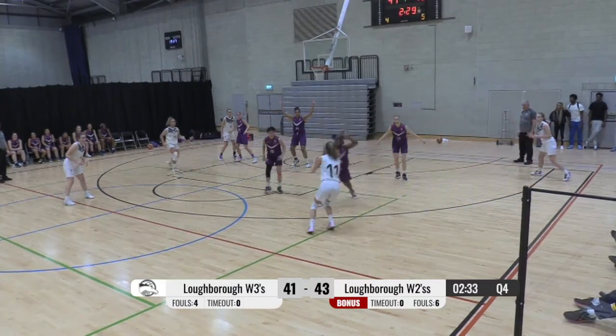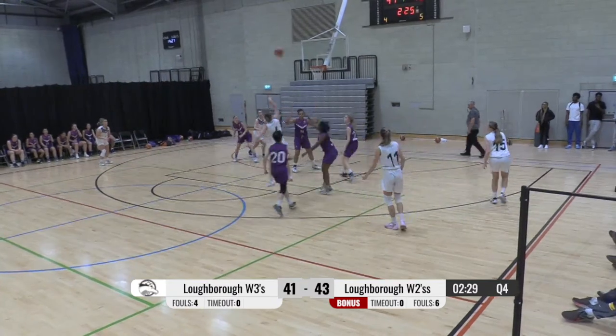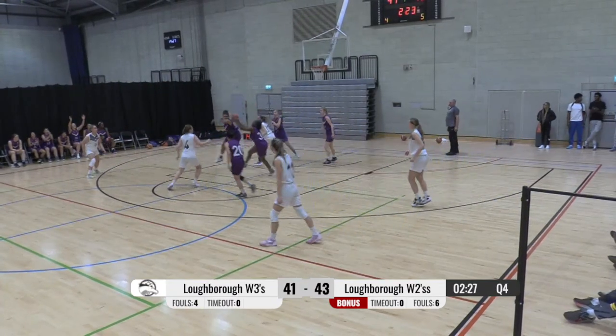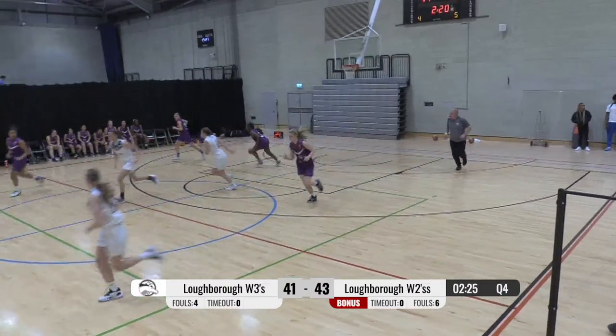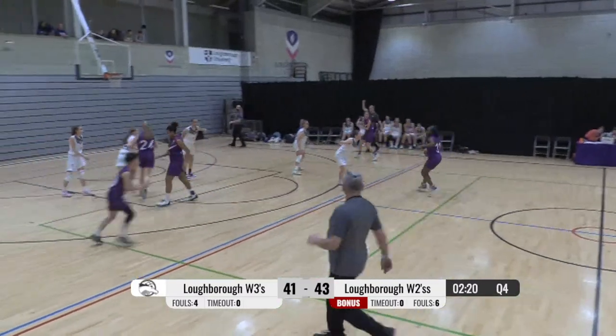He's going to take another. No. Shot clock going down. They need to get a shot off. No good. Had to force it up the shot clock there. Couldn't make it. The 3's are not able to set up the plays.